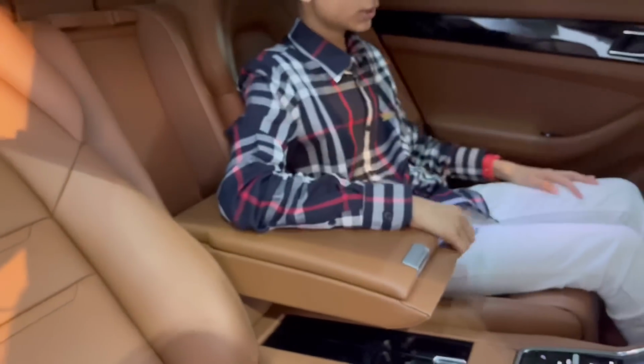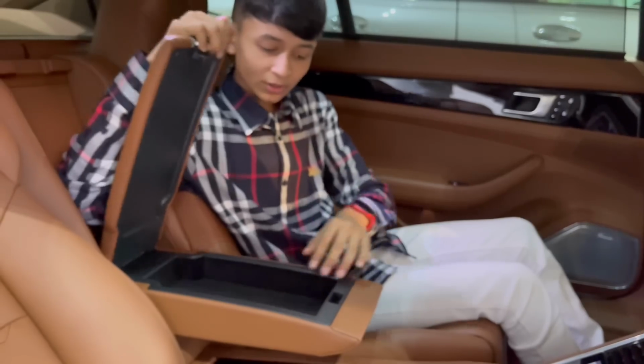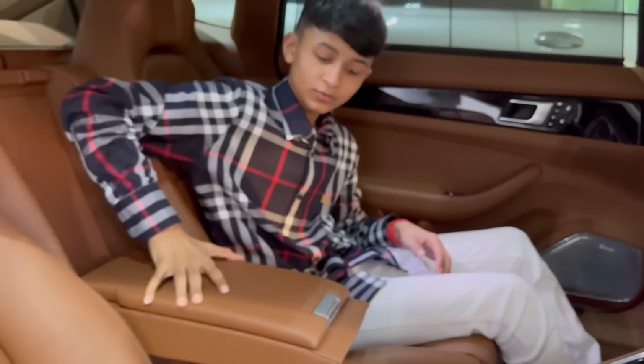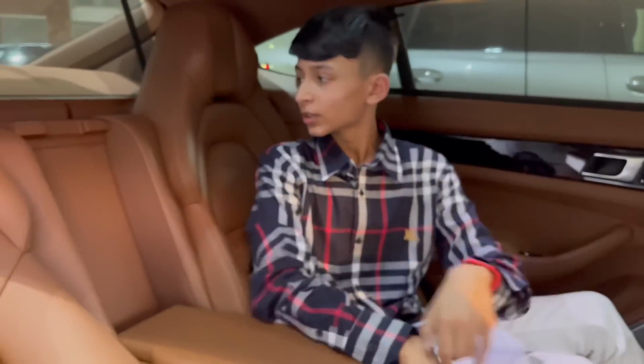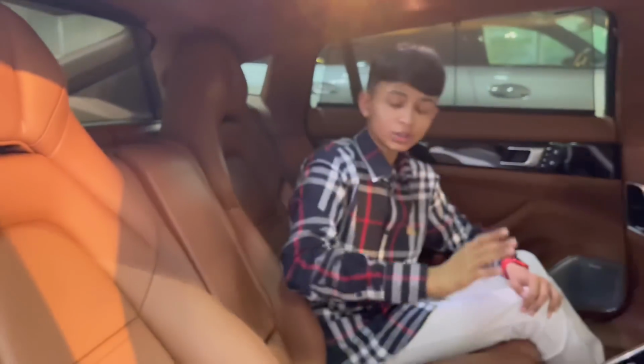So for your armrest, if you just pull this, you have your armrest and sit here. And for opening this, you have some storage, and it is velveted inside, and your full Napa leather. So this is it for the armrest. It doesn't have any through loading or anything. So getting this up, now let's show you the seats.